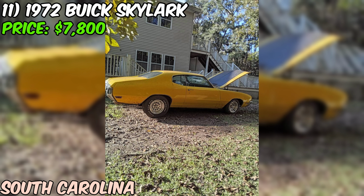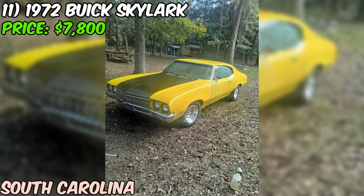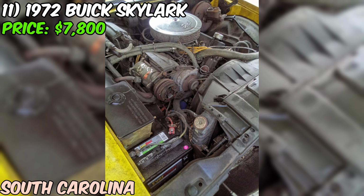The exterior color is listed as yellow, which is a classic color for a car of this era. However, the seller doesn't provide any photos of the interior, so it's hard to say what kind of condition it's in. One thing to note is that the seller states that the vehicle is paid off and has a clean title, which is always a good sign. They also mention that the car has no significant damage or problems, which could be a bit misleading considering the rust and brake issues that were mentioned.